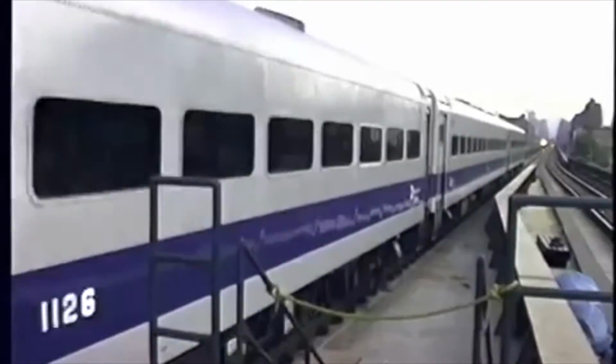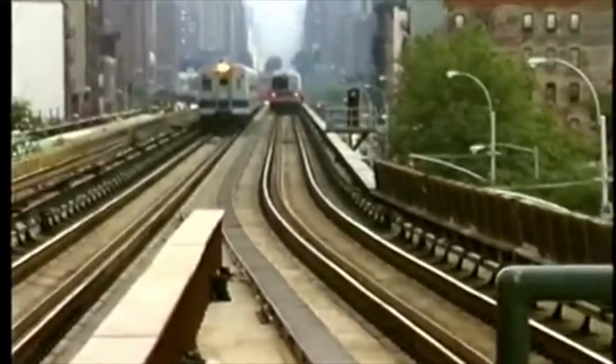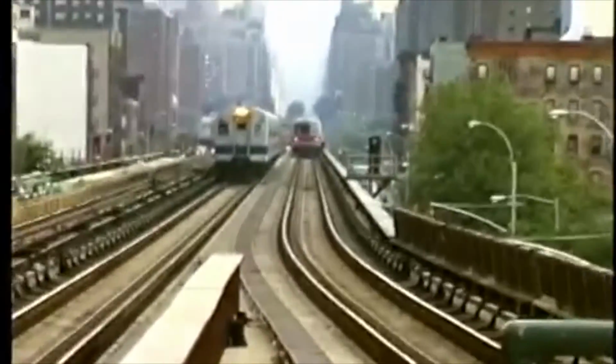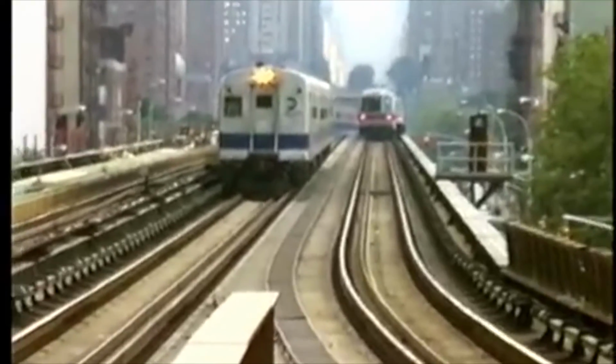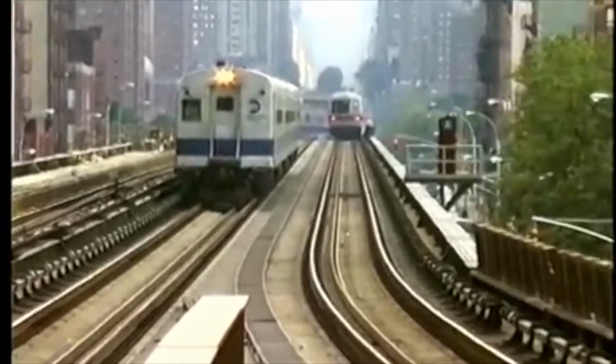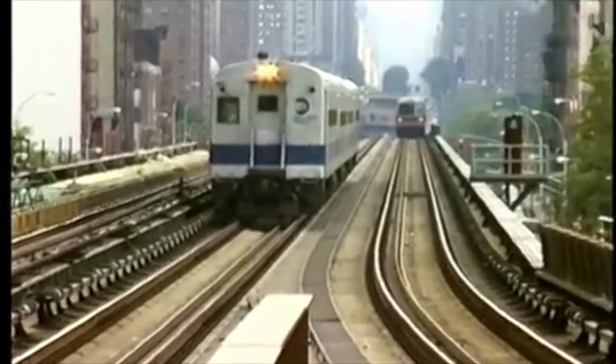In the later years of the cars' life, the doors of the cars were often left open as the cars still lacked automatic doors. These cars were usually used on rush hour locals on the Harlem and Hudson lines, due to their slightly slower speed than the other cars in service. And by the 2000s, the cars were ready for replacement.